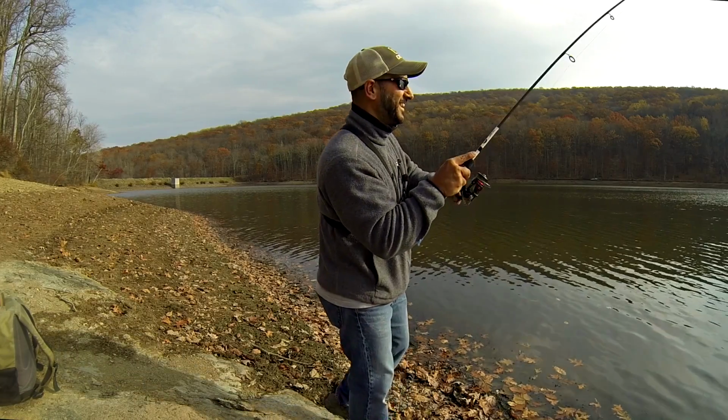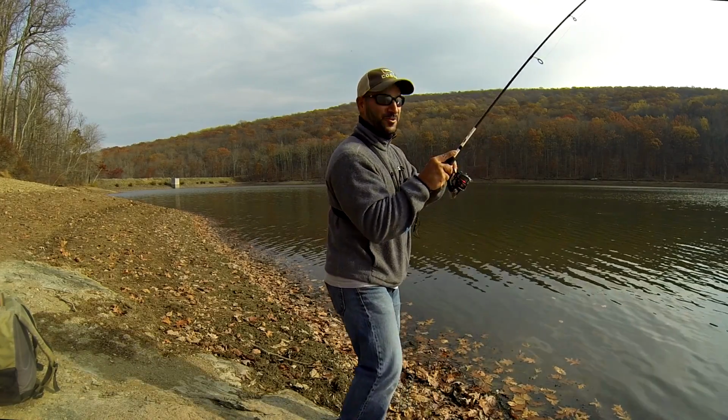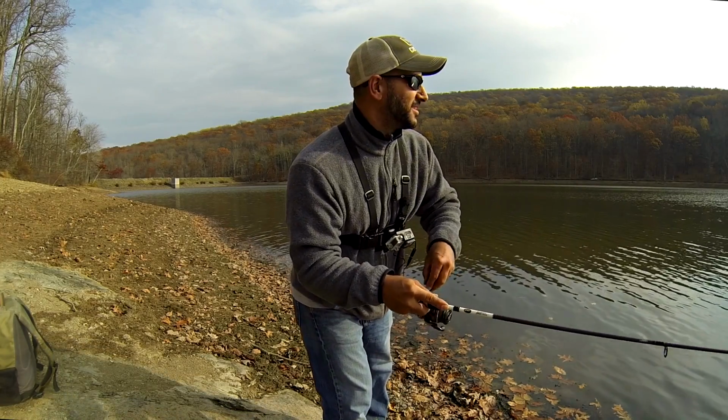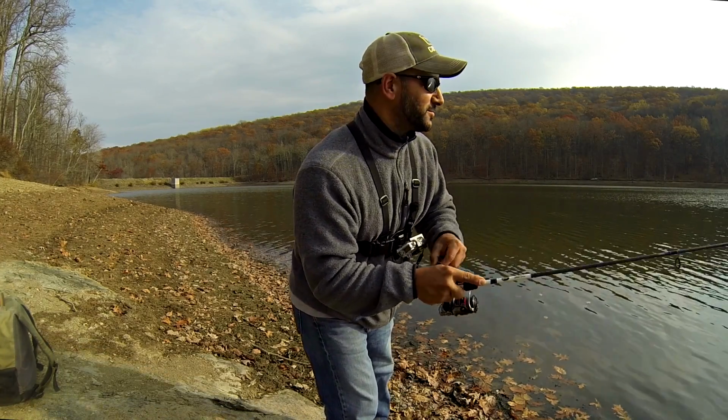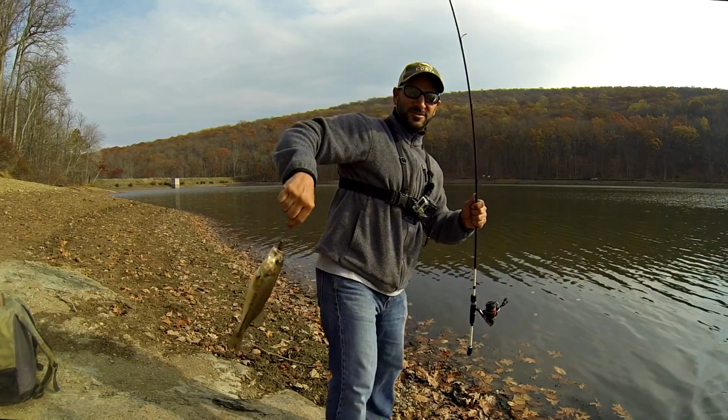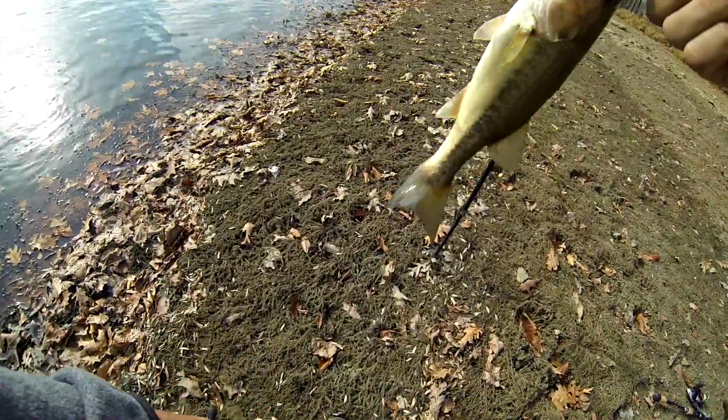All right, guys, way out there. I launched this thing way off the bank here, and I picked up this nice bass. Again, this is really, really awesome to come out here and do this. These bass are beautiful too. Look at the colors on these things. So nothing huge. We got one nice one today.